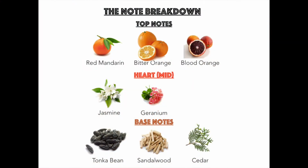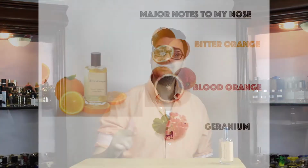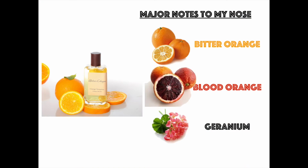Now let's take a look at the note breakdown. At the start, in the introduction, you've got red mandarin, bitter orange, and blood orange. In the mid, we've got jasmine and geranium. And in the base, we have tonka, sandalwood, and cedar. The major notes in this fragrance are the bitter orange and the blood orange. The orange is the star of the show, and that's what you want to hear. And of course, the geranium in here is actually very, very well done. This is citrus. That's all that needs to be said.